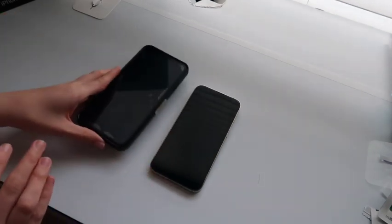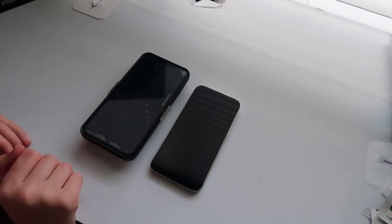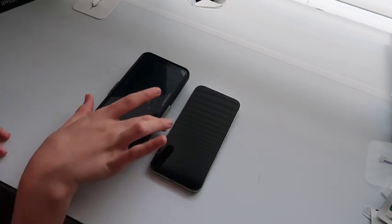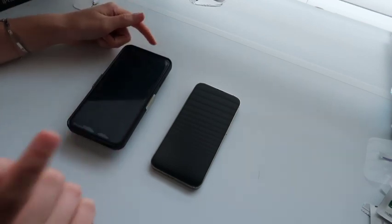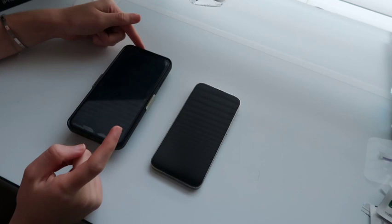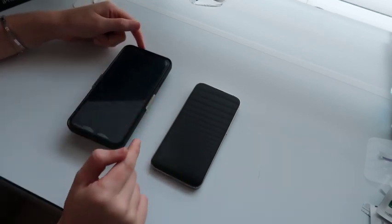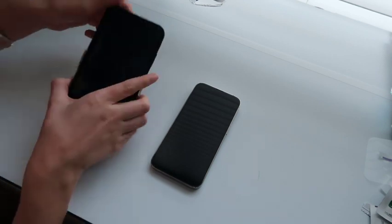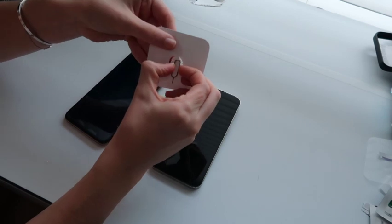But first I just want to show, look at how much smaller this phone is compared to my old one. I'm so excited to have a smaller phone. So to start setting it up, I'm not sure if I need to put the SIM card in first and then do the transfer of everything, or if I do the transfer and then the SIM card, but I think I'm gonna switch my SIM card first. I feel like switching the SIM card just makes the most sense.